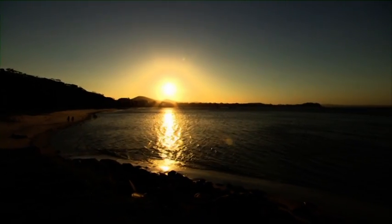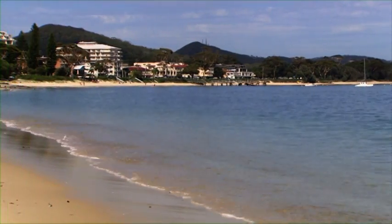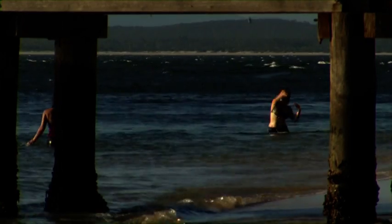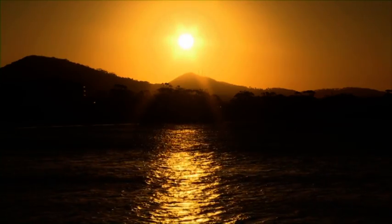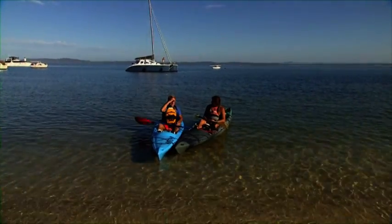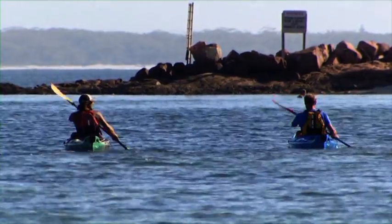Port Stephens is sometimes called Australia's blue water paradise because of its extensive waterways. It's just such an ecologically clean environment, screaming out to be explored, as we're doing today by kayak with Michael Hogg. All right, Michael, we've got some great early morning weather here, pretty calm, wind coming up. Yep. It's going to be a good paddle, I reckon. So what sort of exploring are you doing by kayak?